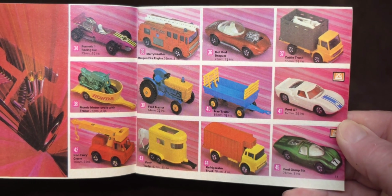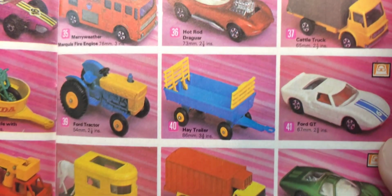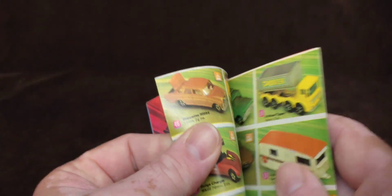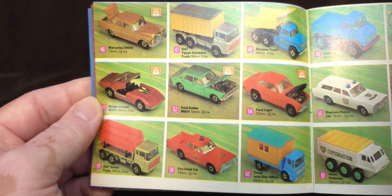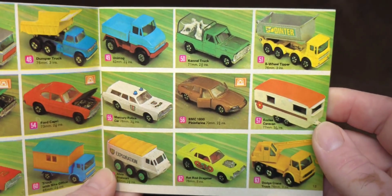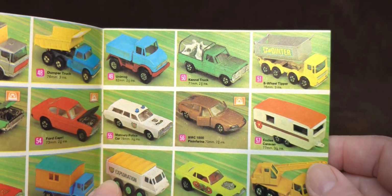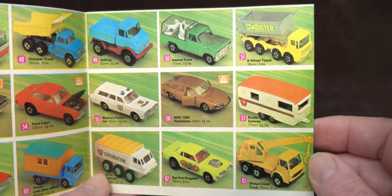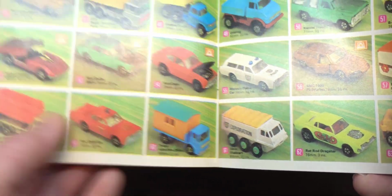So we have a nice Ford GT, Formula One, got a horse over here, Hot Rod Jaguar, very nice. No more art here. All right, so on this side we have Mercedes, Ford Zodiac. Very cool. That's really nice. Camper truck. I'm sure those are impossible to find these days, especially with all the dogs in it. Oh, I love that caravan too. Very cool. Oh man, look at this little house on the back. Truck with site office. Nice.